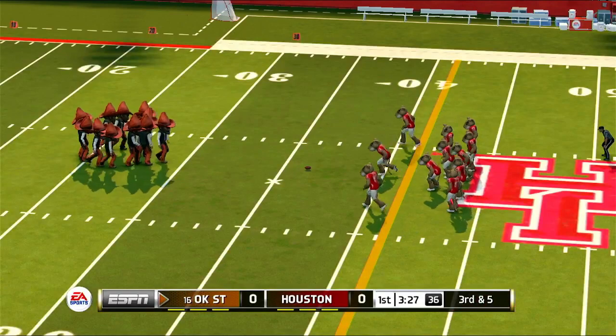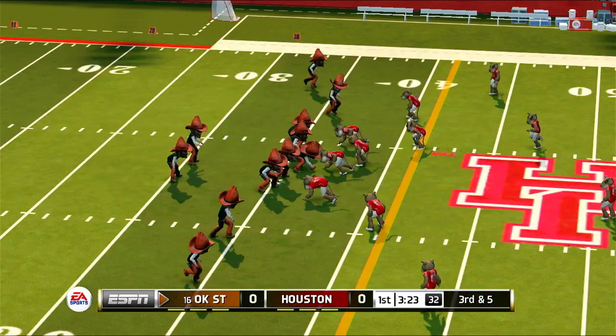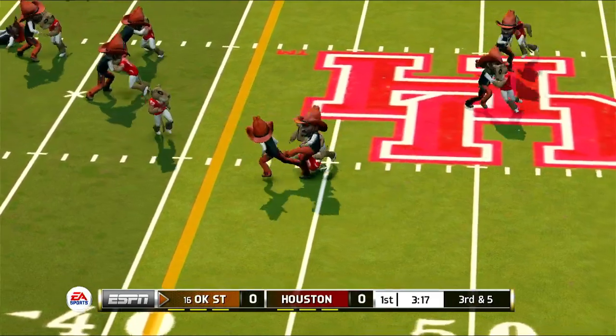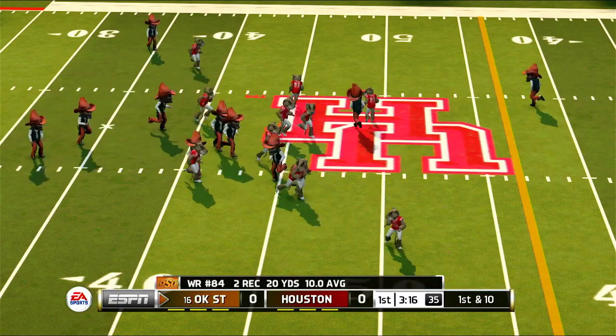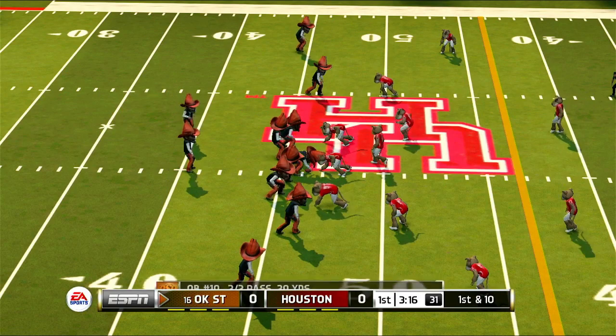Third and five. Ball on the 36. Tackle made around the 46-yard line. He is such a reliable target. You throw it anywhere near him, and this guy's going to get his hands on it and make a catch.